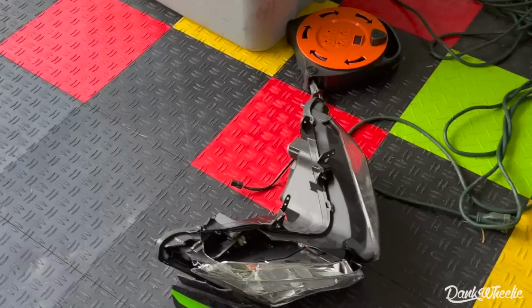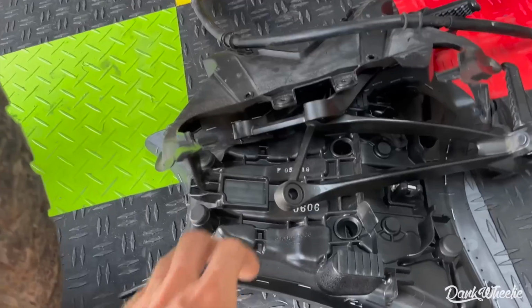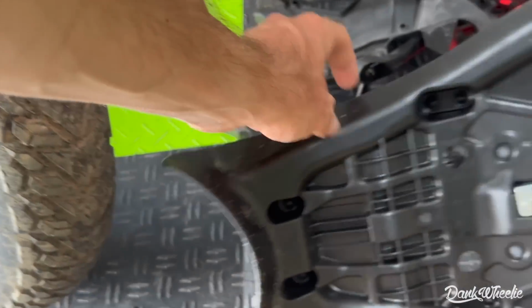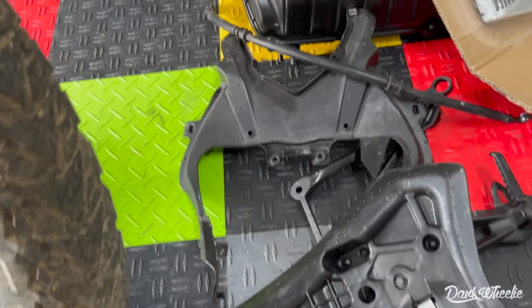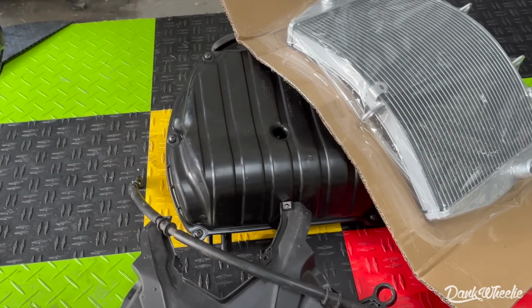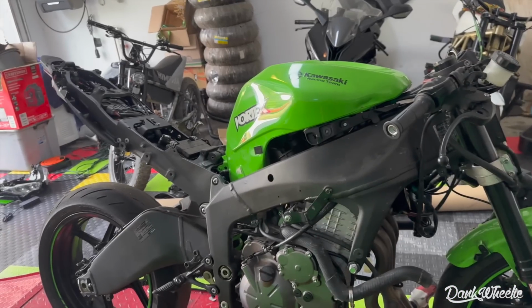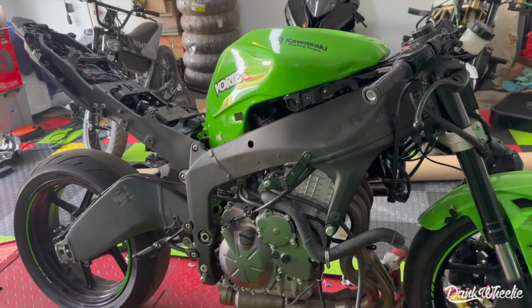The headlights that it came with, they're no longer good. Got the seat. He actually gutted the seat, so there's no foam on this. Luckily I have a spare stock seat. And then you got some miscellaneous plastics, the front brake line or the rear brake line, I'm not sure. Brand new radiator. With all the parts, I'll probably need more money and parts to fix it up.